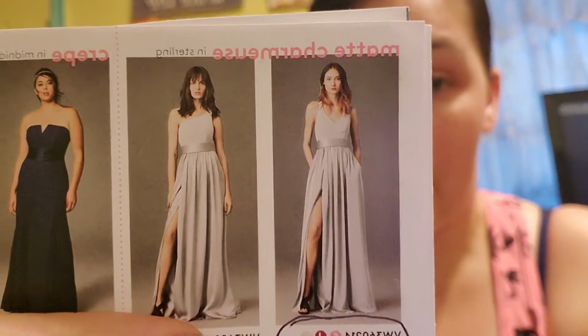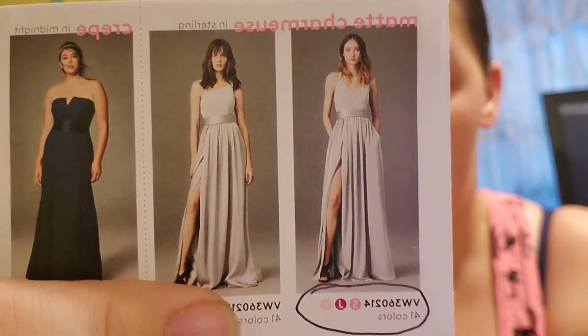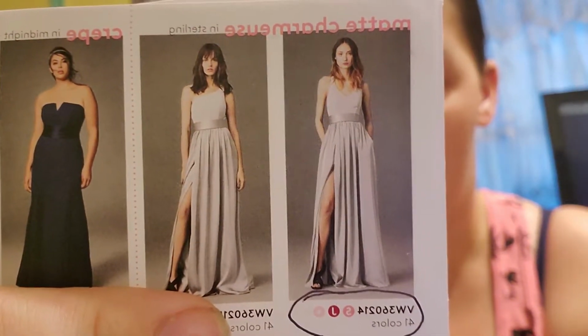Now the dress in the back is a halter top dress, so it has an open back, but where the bottom of the dress meets in the back to where the halter top meets in the back, there is a bow at the top and a bow at the bottom, and then a ribbon that connects them in the back. So that and the fact that the dress has pockets were the two things that I fell in love with.